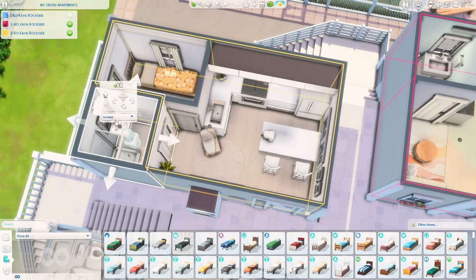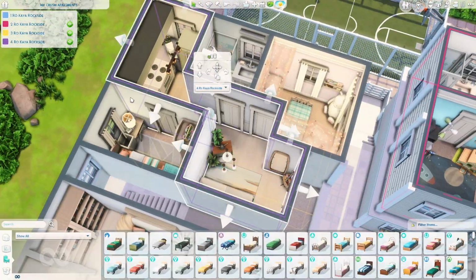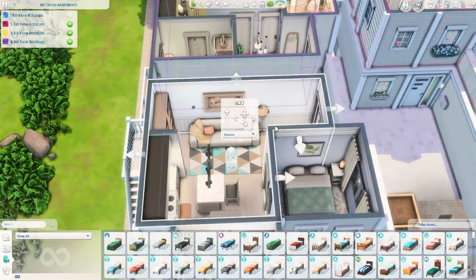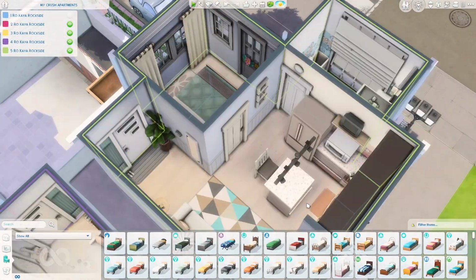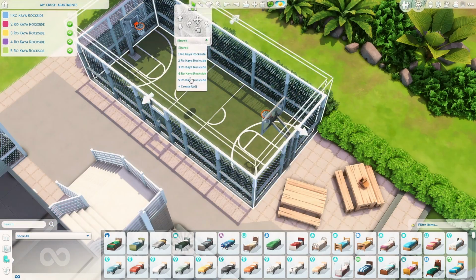How insane is this? Now I was actually having a lot of fun doing these rooms, and I thought it would be really funny if I used one of my basketball courts as a room, so you could totally do that. You could only let one person live in a basketball court because it's considered a room, right? So I thought it'd be funny, but I didn't go on with it.